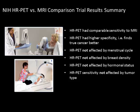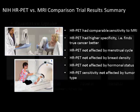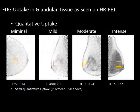In South Korea, he found 100% of the women with lobular cancer he was able to detect using the PEM device. In this particular study, it was also 100% detection. So I think we really do need the detection. It's not that the cancer doesn't take up FDG. So let's look at some of the images and what kind of FDG uptake you would see.